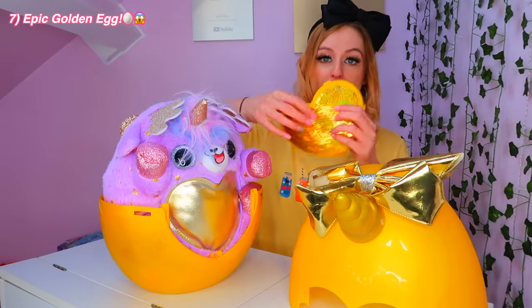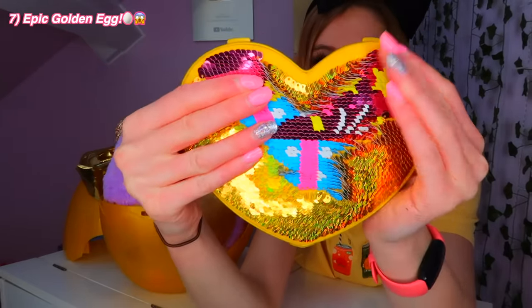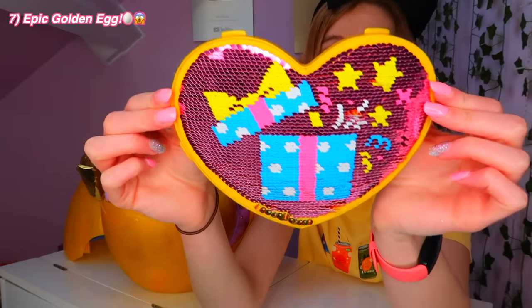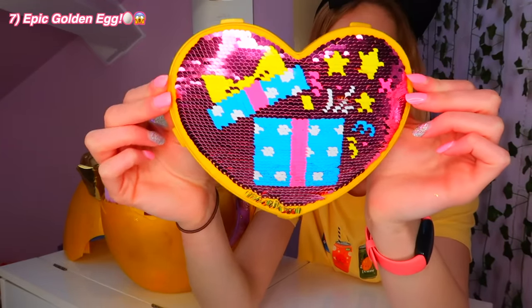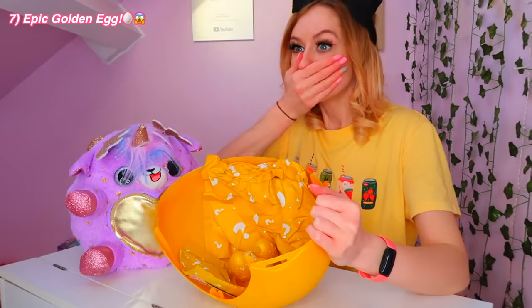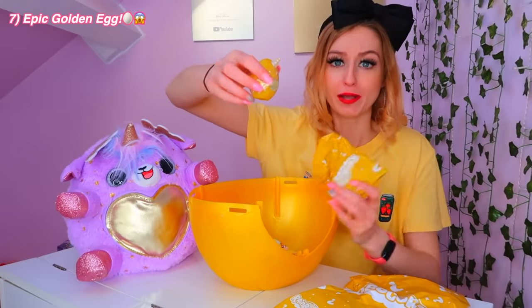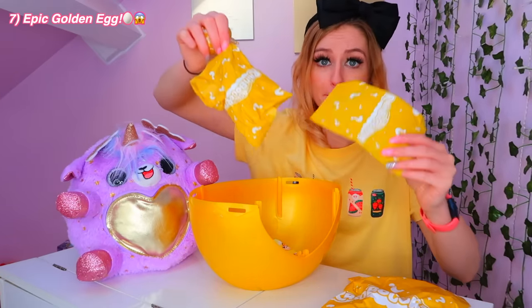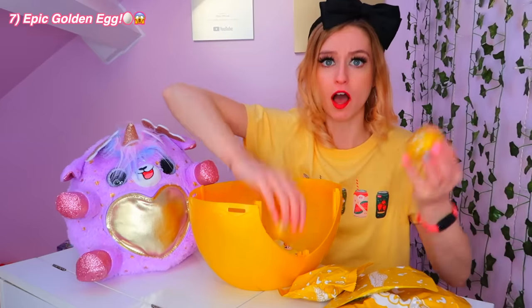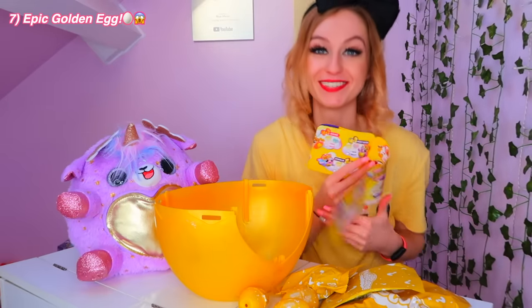Much going on here. Okay, so it's like a present with all confetti coming out of it. Guys, oh my gosh, there's like, okay, we have a golden mystery bag. We have little golden eggs. And the leaflet. Right, let's see. So, these are all the ones you can get.